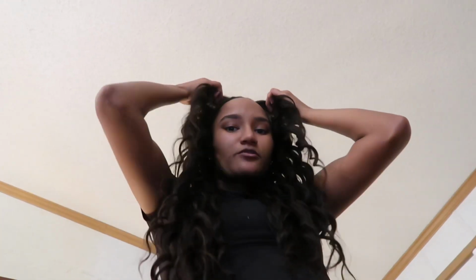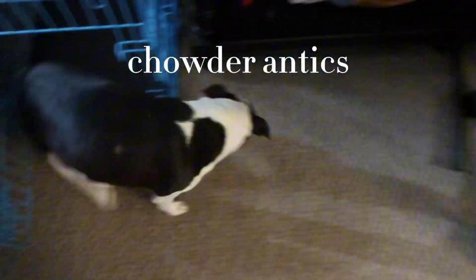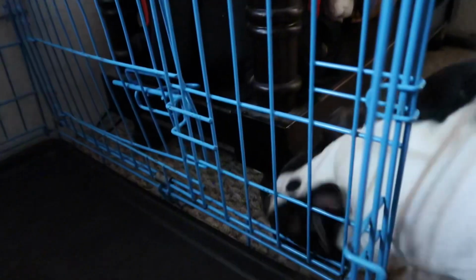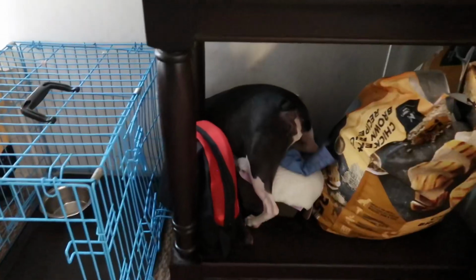Sorry. I'm also about to walk Chowder. Oh my God. Bald on camera. Chowder. She's gonna run right to her bowl, not even to me. Oh. Hey, come on. Hey, what are you doing? Get out of there.